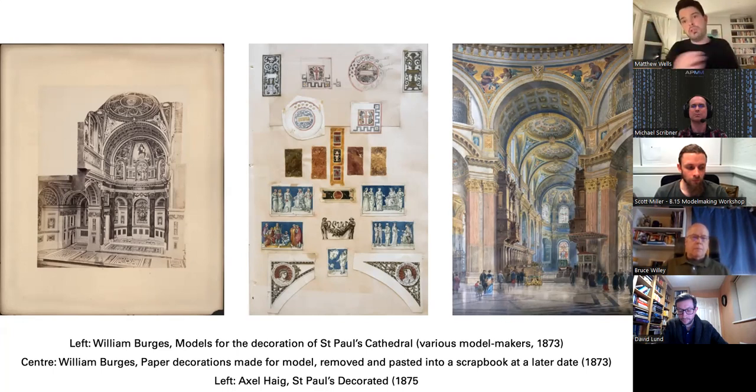So it became this huge scandal, both within public, popular society, but also within the Church of England itself and within St. Paul's Cathedral, leading to a situation where these models that Burgess, one of his assistants, a painter and a carpenter had made together ended up being stripped of all of their ornament, which is then stuck into a scrapbook. You see that in the middle. These scrapbooks survive in the collection of St. Paul's. The models were then reused after Burgess had been kicked off the job and lost the commission.